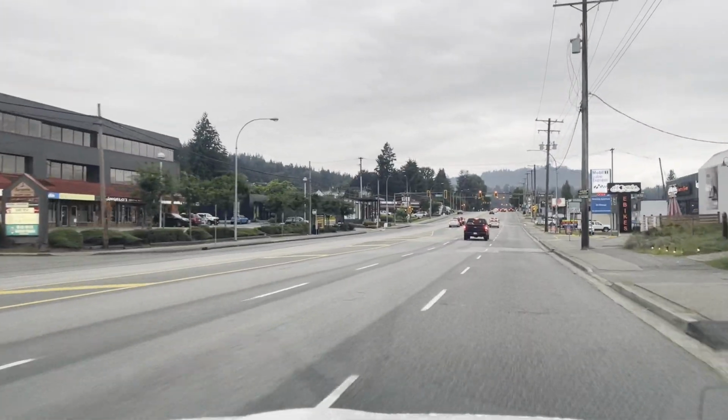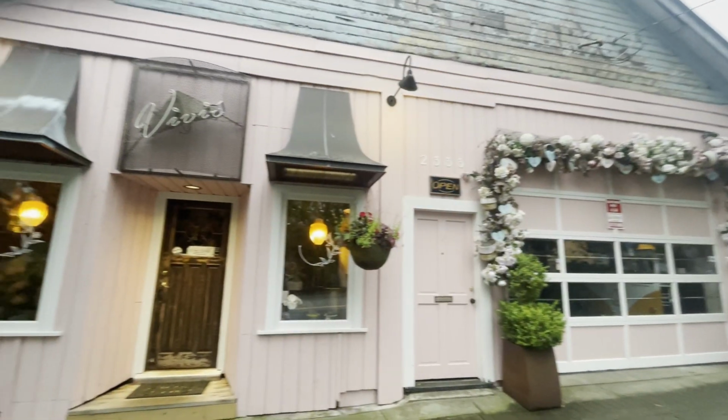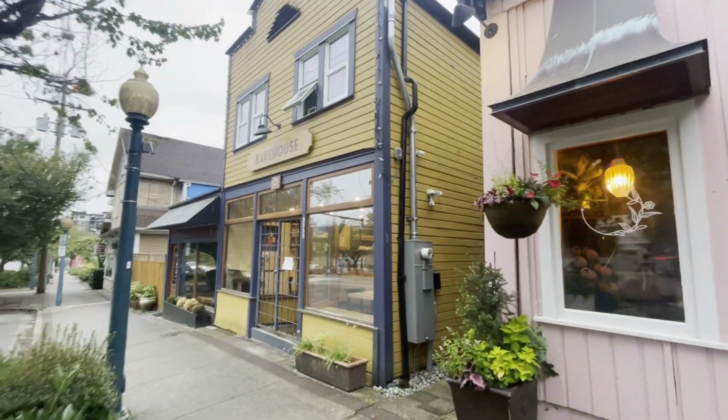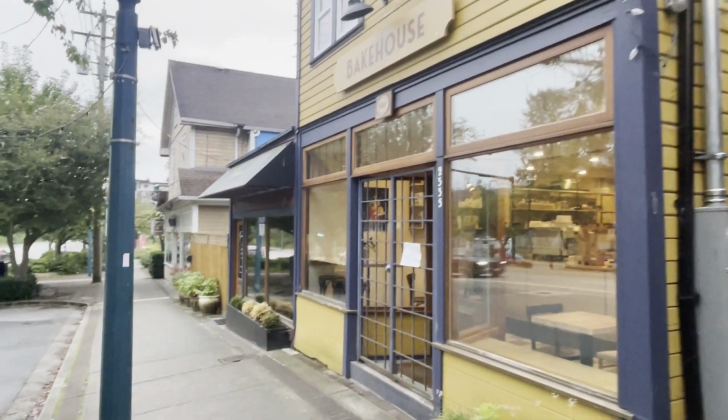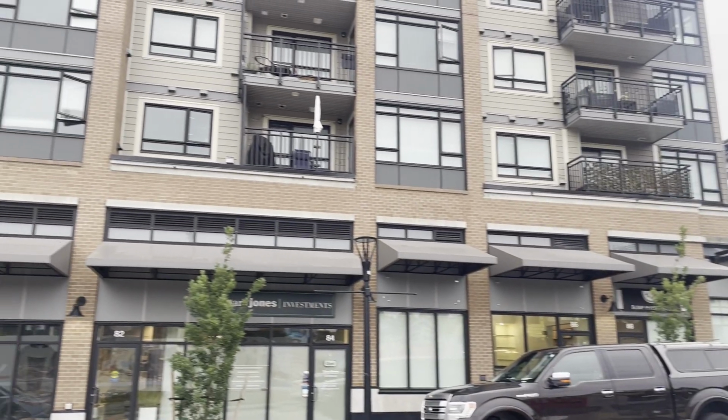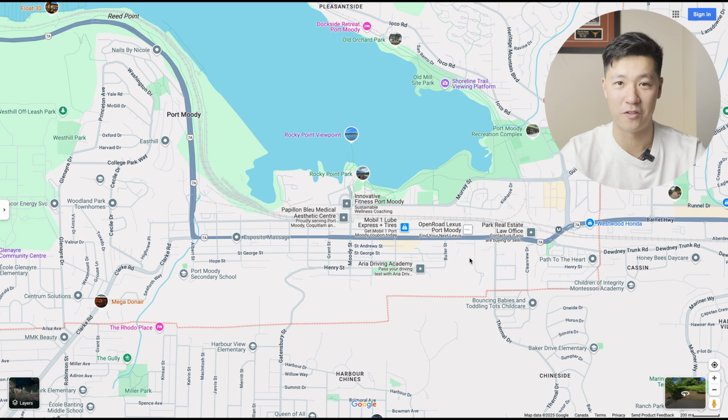A lot of this area contains heritage restaurants and a lot of older land and older living spaces, but in recent years, a lot has been happening, and this area, in my prediction, in the next 5 to 10 years is going to look completely different, completely revamped. I'm going to share with you the new developments and plans that the city of Port Moody has for this area.